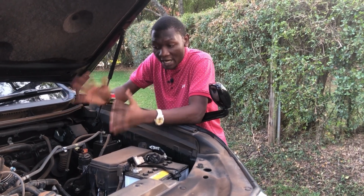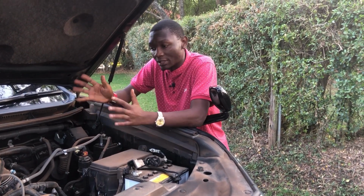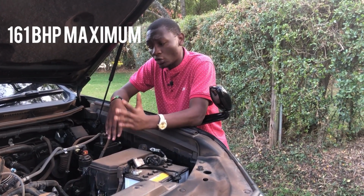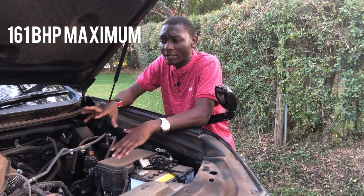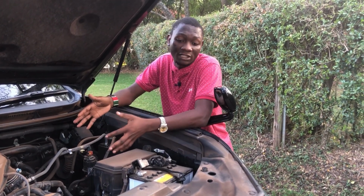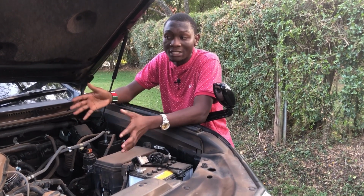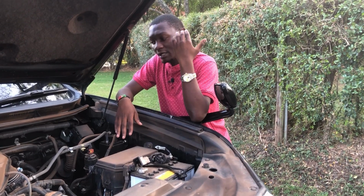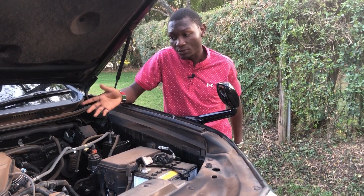That is enough for hauling and towing on this car. But for this petrol engine, the 2.7, I think it makes just over 150 horsepower and just about 250 Newton meters of torque, which makes this thing struggle, having to carry a lot of weight in terms of its own body and the passengers as well as the luggage you put into it.